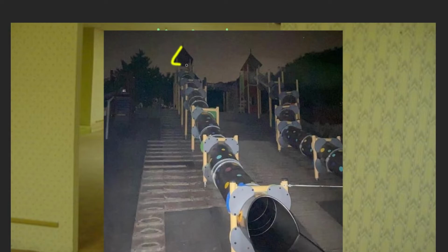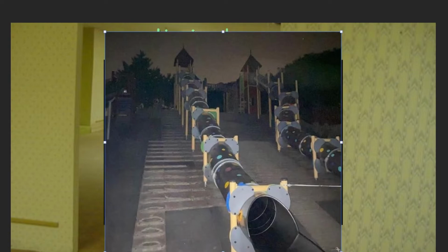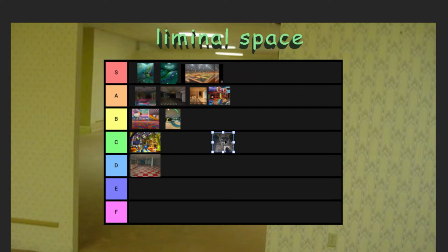I like the silhouettes of the towers. I think these look really cool against the dusk sky. Good lighting, and all this film grain. It looks pretty good. I just think this image, you would only like it if you knew about it. It's such a common playground design that everyone knows about. Everyone's got a version of this somewhere.